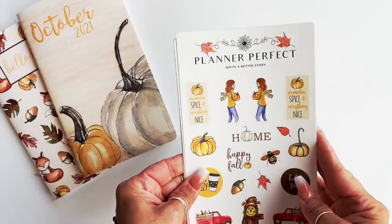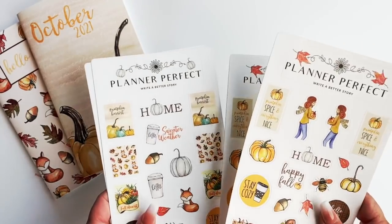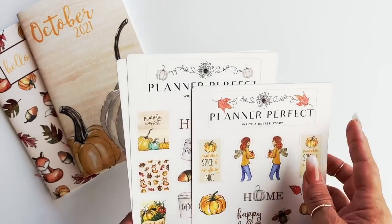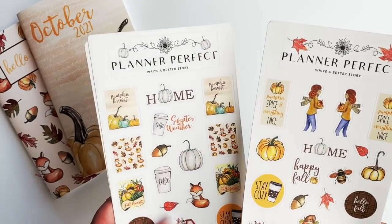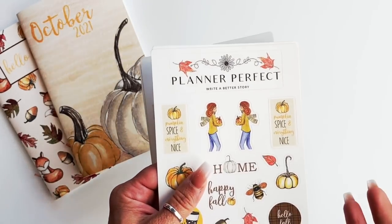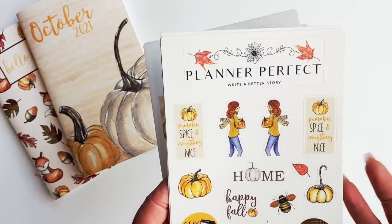Okay, here are the stickers. I can't tell you how excited I was with these because they not only are different, but they're also redone. They're creatively made. And so I just thought, how can I make some things different?